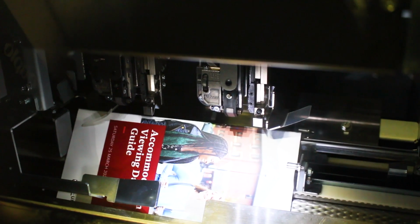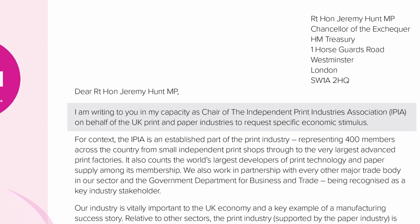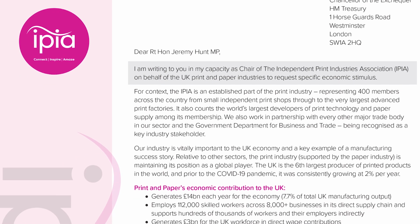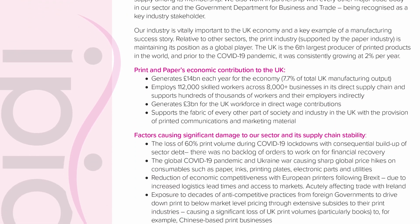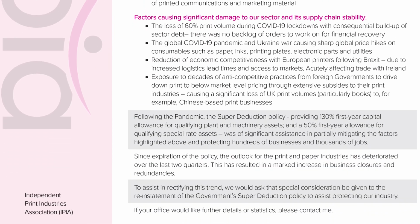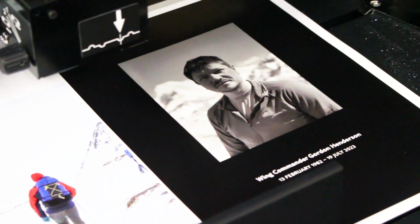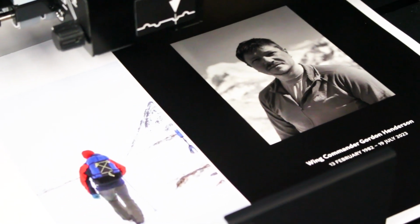The IPIA then sent a letter directly to the Chancellor, Jeremy Hunt MP, on October 30th, 2023, urging expansion of the capital allowances tax relief policy, its top structural economic stimulus request. The receipt and consideration of the letter was confirmed by government officials.